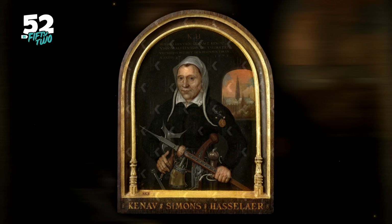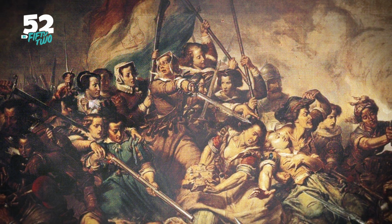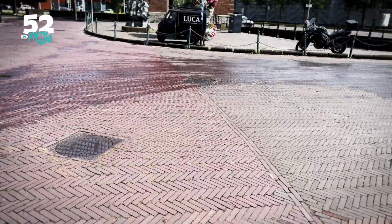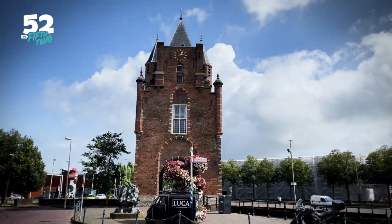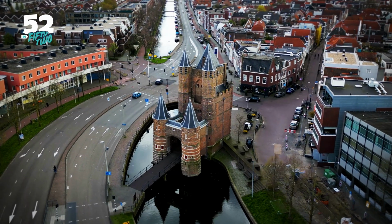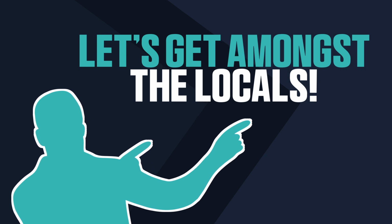According to tradition, Kenau Simonsdochter Hasselaar is said to have stood on the ramparts at the Amsterdamse Poort to repel the Spanish attack during the 80 Years' War. It is the only gate that survived the siege without significant damage. As of 1960, Amsterdamse Poort is a national monument, and I urge you to go see it in all its glory. Now let's get amongst the locals!